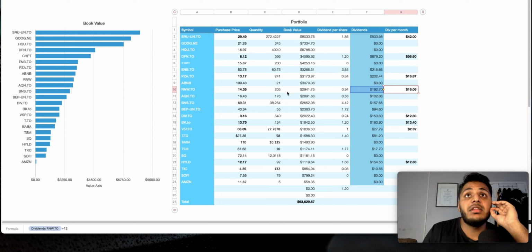And I got about 205 shares to pay me $16 in dividends per month. And the stock after that we have is AQN, and that pays me about $102 in dividends, and I have 176 shares. Next we have Bank of Nova Scotia, 38 shares, $157 in dividends. Brookfield Renewables, 55 shares, $94 in dividends.